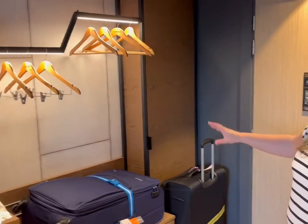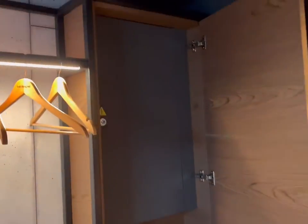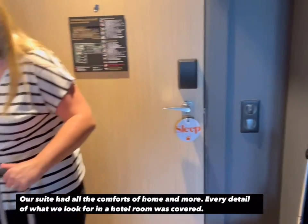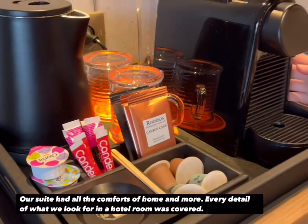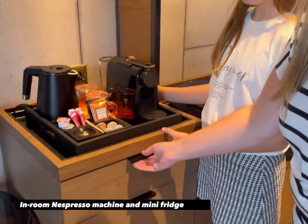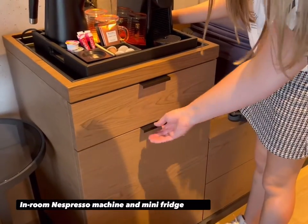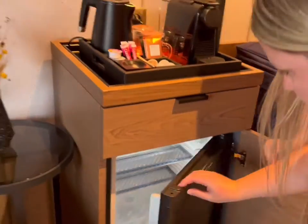This is storage as you come in. So we've got four cases, quite a lot of luggage. But behind here, you've also got a little iron board and iron. We've got some storage. This is the Nespresso machine. So you can have coffees. Some fancy tea, like carrot cake flavour, which is unusual. So you've got a little bit of storage here. And you've also got a fridge as well. And you can put your drinks there.